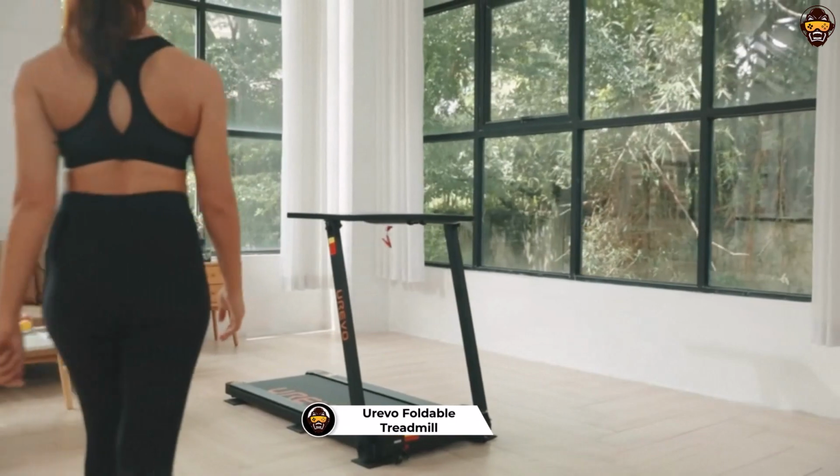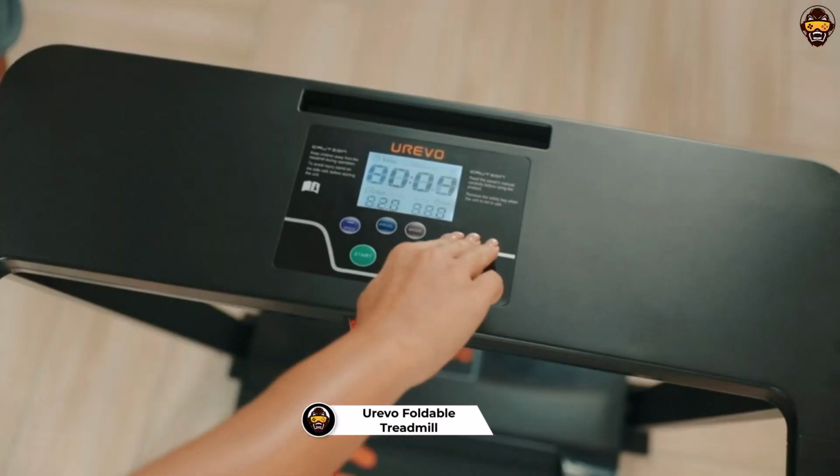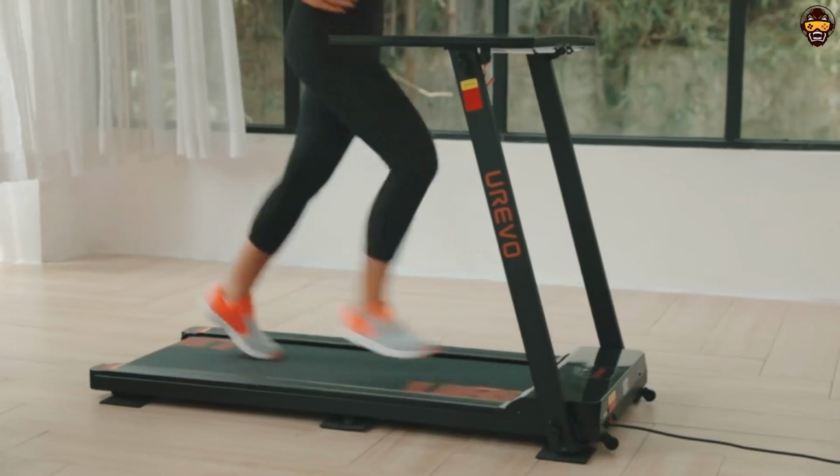Number 4. Urevo Foldable Treadmills for Home. The Urevo Foldy 1 treadmill is an excellent choice if you're looking for the best treadmill under $1,000. It offers a great combination of features, performance, and value.